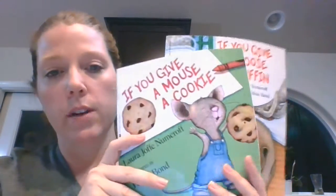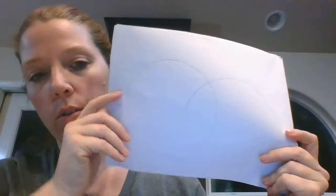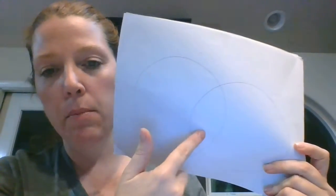So boys and girls, I want you to think about these 2 books we just read. If You Give a Mouse a Cookie, If You Give a Moose a Muffin, and I want you to think about the things that are the same about the books and the things that are different, and draw me some pictures of things that are the same and things that are different about both books. Do your best.